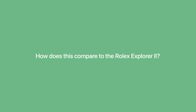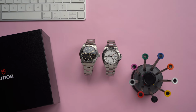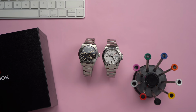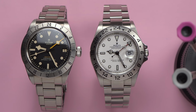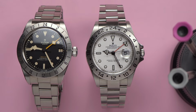Question: how does this compare to the Rolex Explorer 2? Answer: the frequency of this question surprised me at first. Are people cross-shopping the Black Bay Pro with a watch that's more than twice its price? I guess so? I don't know. This is my Rolex Explorer 2 16570, and it's from the last generation before the Explorer went to 42 millimeters.